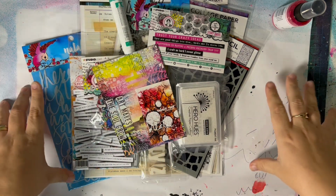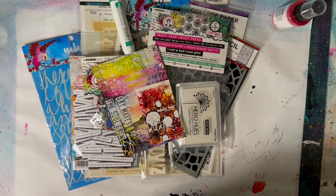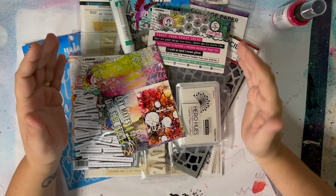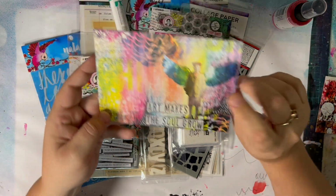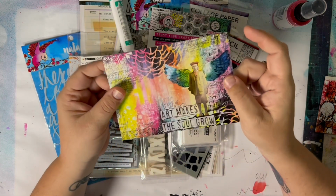So my first one, which just happens to be sitting here, I got from Natalie May Scrapbooking, who had 20% off end of financial year, so I couldn't help but grab a few things. Now what I love about Nat is you always get a cute little card. This is new. This I love. This is going to go in my journal, and it's just a thank you, which is really cool.